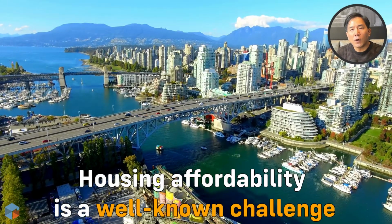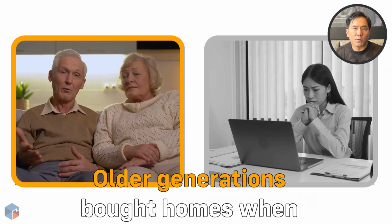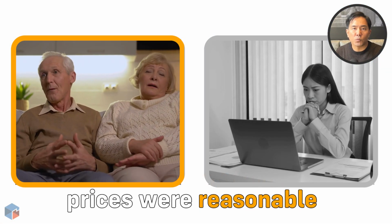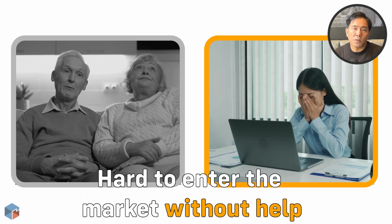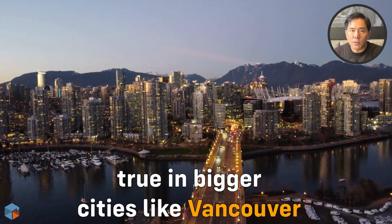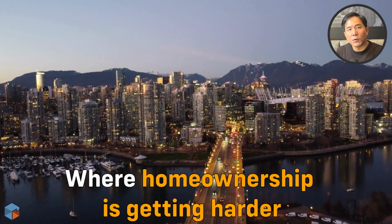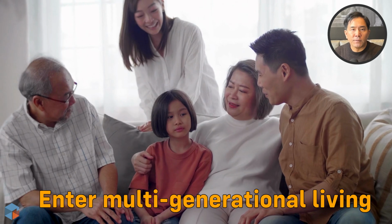We all know how challenging it is to afford housing in Vancouver. Older generations were able to buy homes when prices were more reasonable. But for younger people today, it feels almost impossible to enter the market without a lot of help. This is especially true in bigger cities like Vancouver, where affording a home is becoming increasingly difficult. That's where multi-generation living comes in.